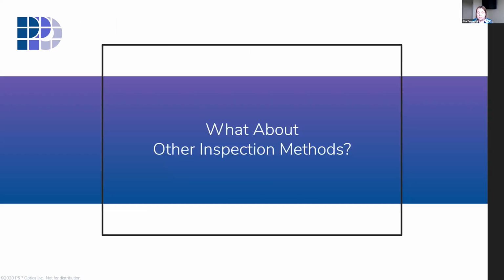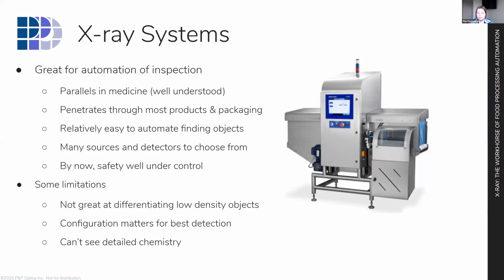So what are other inspection methods, and do we think that hyperspectral should take over the world? Absolutely not. All systems have their place in a plant.